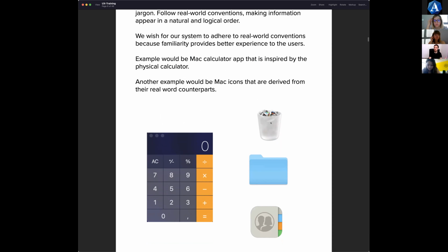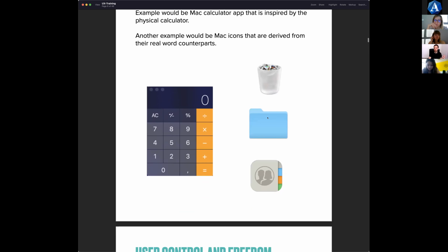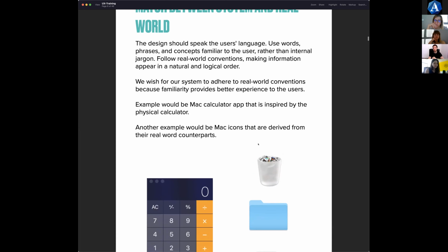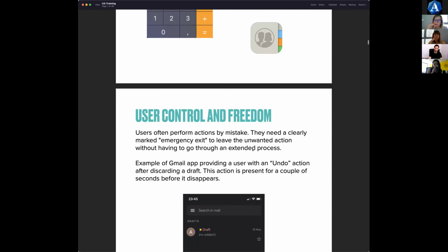The same thing happens here with the trash can being an icon and a symbol in Windows and macOS. The same thing happens with the folder structure on macOS, or the phone book. In the past, we used something like this to store the numbers of our friends, family, and so on. Even though we don't really use that much anymore in a physical sense, we still see it in macOS as the icon. So combining the system and the real world is really good. It gives a clear message to the user: this is what this thing does. And the user will just connect the dots between the real world and your product.